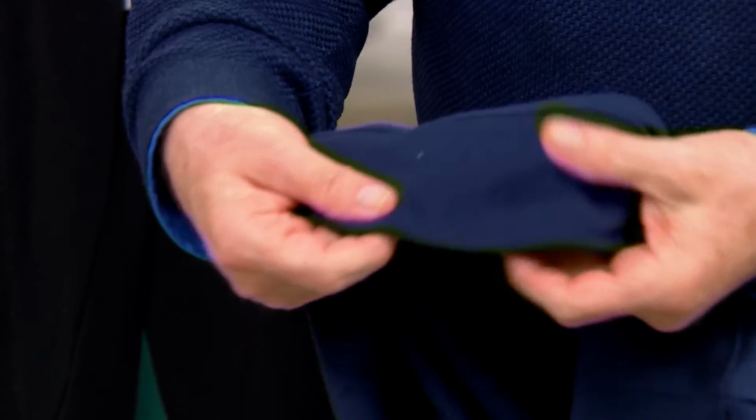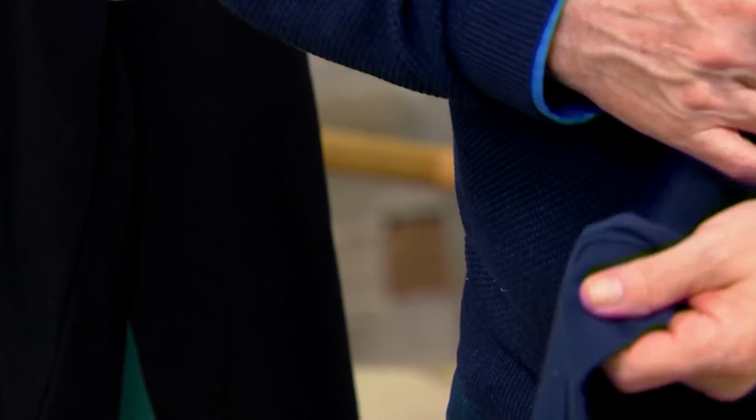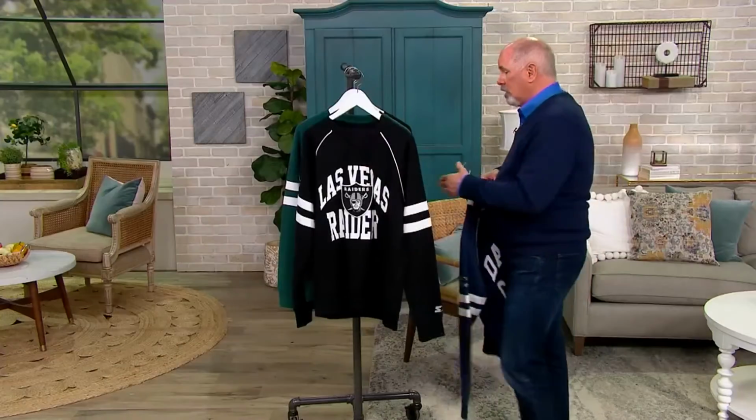Everything about these pieces is exceptional quality in everything from the way it's stitched to the way that they've serged the edges. I really am impressed with the quality. And $70 for an NFL licensed sweatshirt is almost an unheard of, reasonable price. It's hard to find a really good, just blank, generic sweatshirt for $70 nowadays.